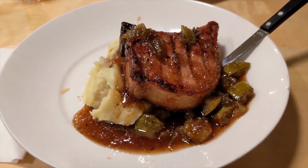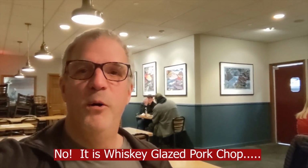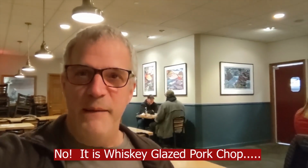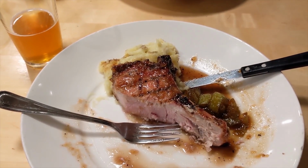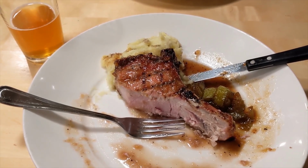So here we go. All right, in the middle of our whiskey pork chop dinner, bourbon whiskey pork chop. Holy cow. If you come to Wrangell, you got to do this. Okay, half done. Damn, this is really good.